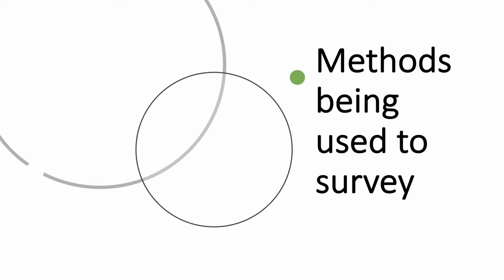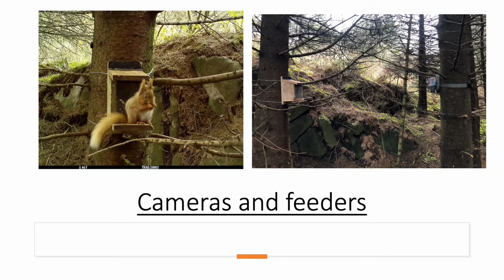So I just want to go through some of the methods that are being used within this survey. I've been using some camera and feeder setups. The bait that I use for the feeders is a 50-50 mix between peanuts and sunflower seeds.